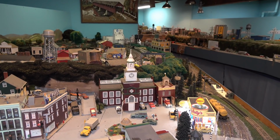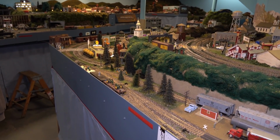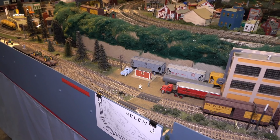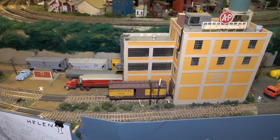All right, we'll continue down there and get a view of that quick. More of Portland here on the lower level. More industries up here. I can see why they have their own switch engine. Yes, there's a lot of work back here.